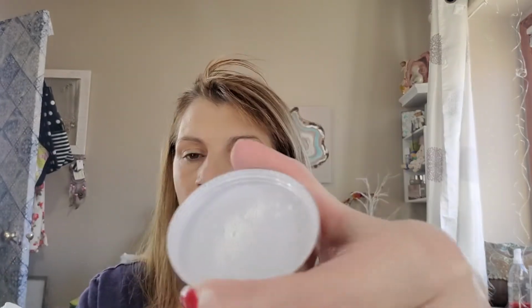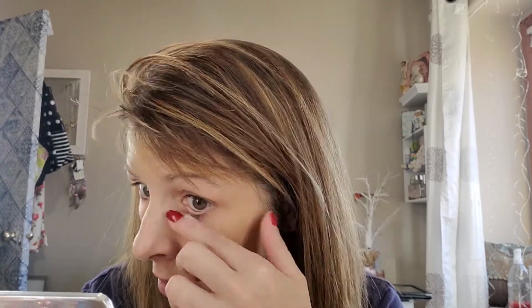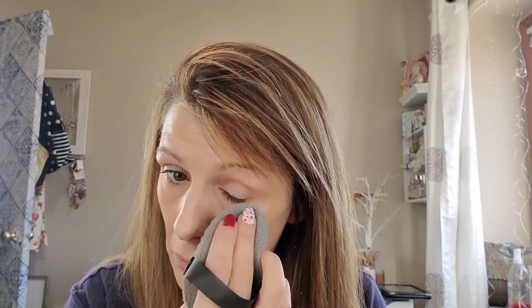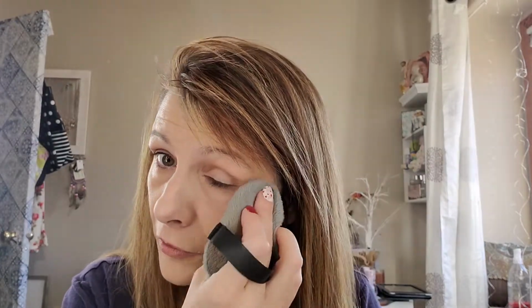I'm going to put a little bit of that on this lid. I'm going to make sure I don't have any creases going on. And I do not. So I'm just going to use this end. I'm going to dip into my powder. I'm just going to set that under eye. Very nice.